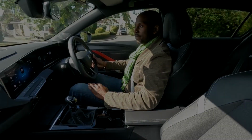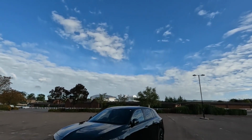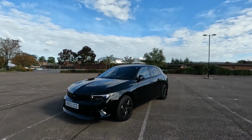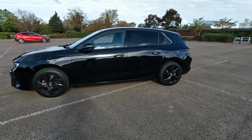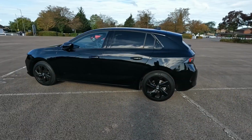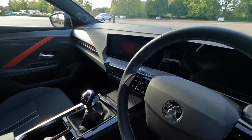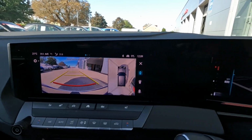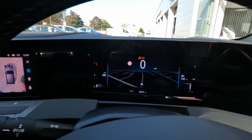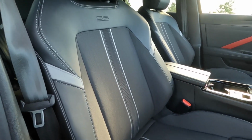Over to the quick stats. The model used in this short video is the Astra GS Line. Prices start from around £29,000 on the road. It is powered by a petrol 1.2 litre turbo 3-cylinder engine that produces around 128 brake horsepower and 230 Newton metres of torque. 0 to 62 miles per hour takes 9.7 seconds and it has a top speed of 130 miles per hour. Fuel economy is around 51.4 miles per gallon. CO2 emissions are 124 grams per kilometre.